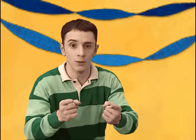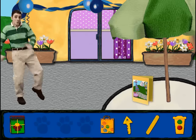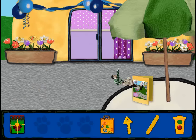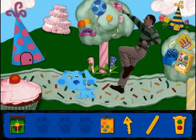Hey, it's Birthday Land. Do you want a skidoo? Yeah. Blue skidoo, we can too. Wow, this is a whole Birthday Land. Cool.